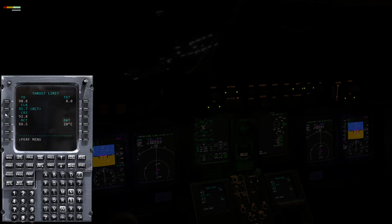Alright, so we are planned at a cruise speed of, looks like it's 380 true, so we're going a little too fast here, so I'm gonna slow us down. It's a short flight.